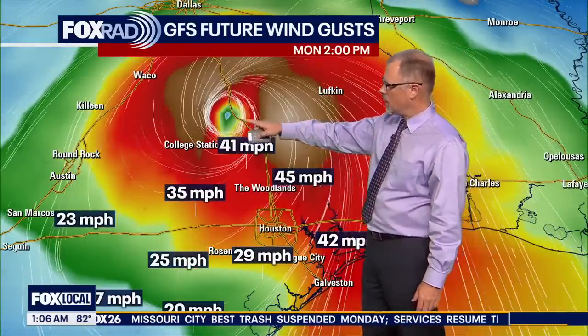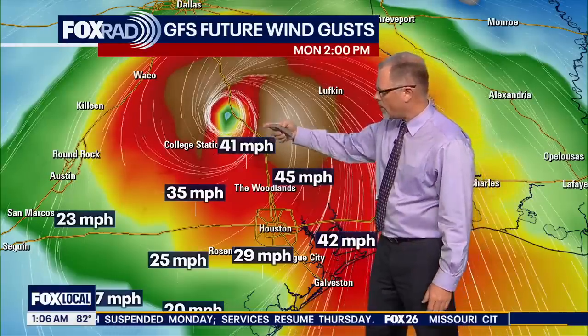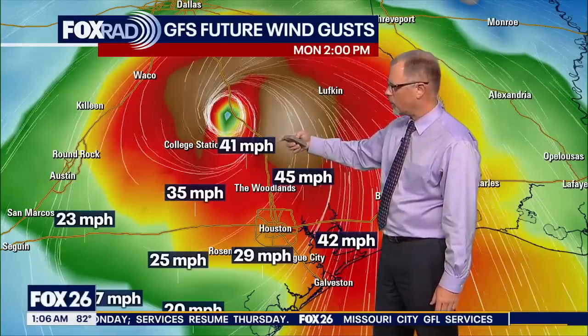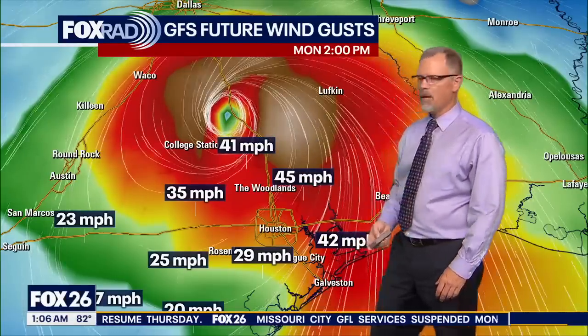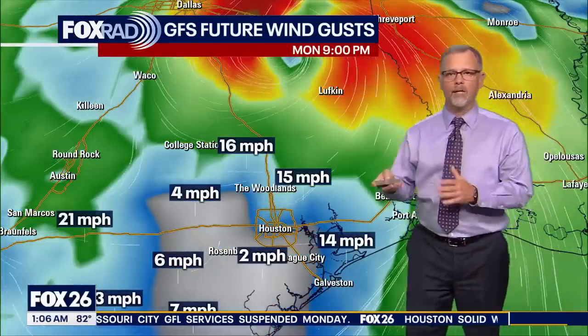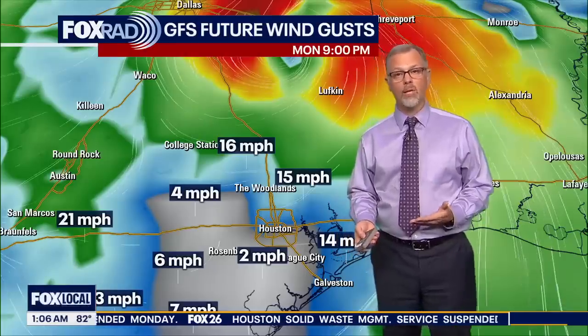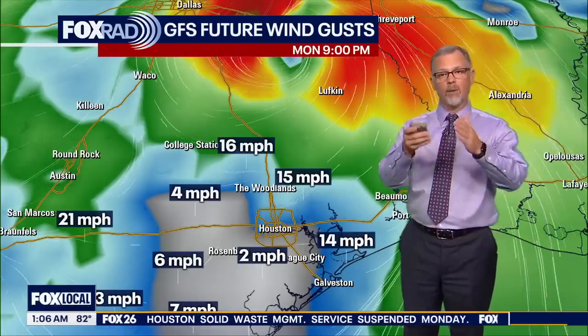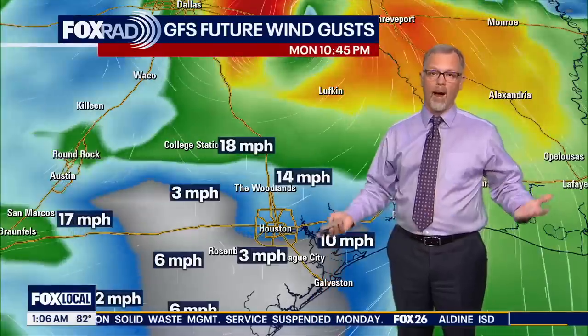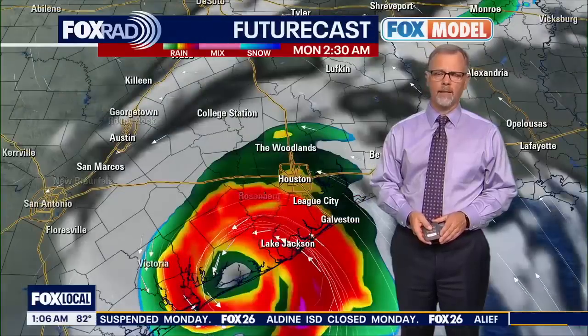We'll see this computer model taking the track a little bit further to the west. I think probably it'll slide over a little bit further to the east, but still all of those powerful winds will be moving. The biggest threat, of course, with the winds is the fact that it's going to knock down trees on power lines, and that's going to help cause the power outages that we're going to be dealing with. So that's going to be the biggest worry.